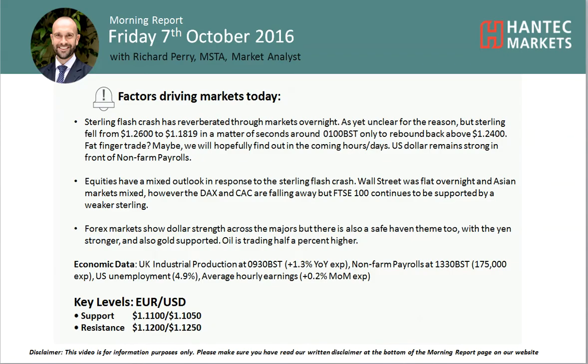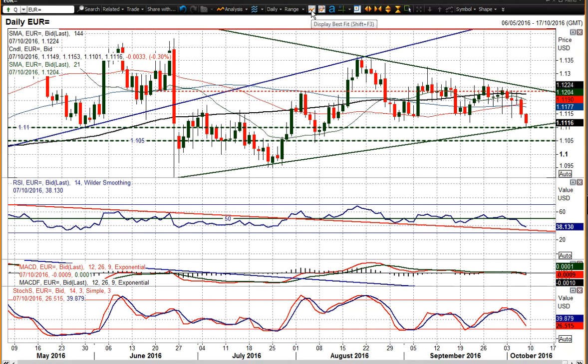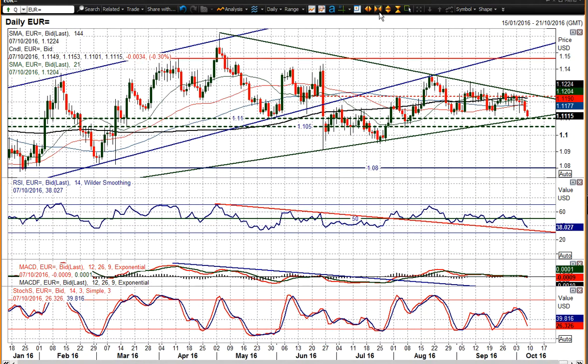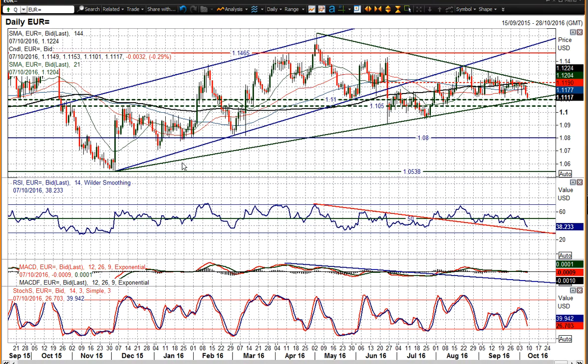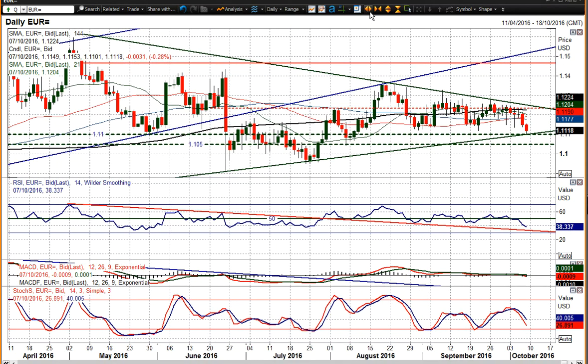Moving on to euro dollar, and we've seen this dollar strength that is pulling euro dollar lower. It's now trading up to the converging trend lines here, isn't it? The bottom one, which has been in place since December, is now being tested. That converging trend line is a confluence level of the 111 big long-term pivot as well.